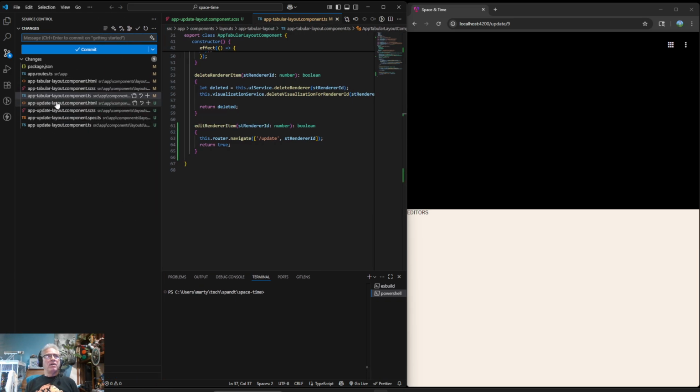So we probably have our routes unit test, and then we probably have a tabular layout unit test. I know we have that, so I'll run that one on its own, and then this new one, which doesn't do anything, so it should be good already. So mtm run test. This always takes a little bit.